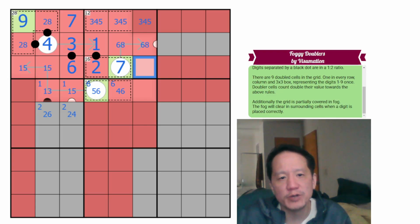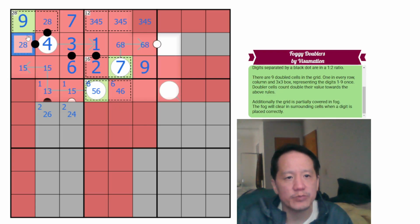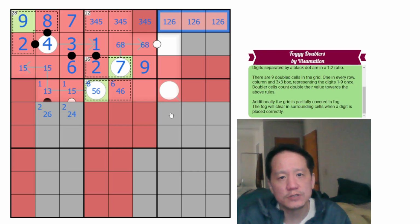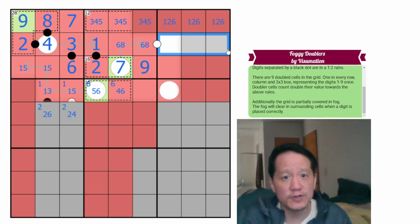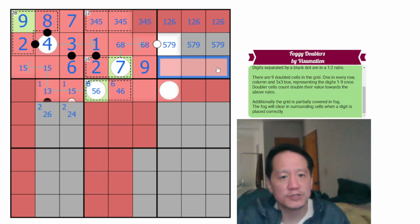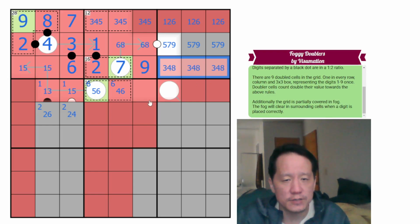Therefore, this can only be 9, this can only be 2, and this can only be 8. The rest of these numbers are 1, 2, and 6. The rest of these numbers are 5, 7, 9, and the rest of these numbers are 3, 4, and 8.